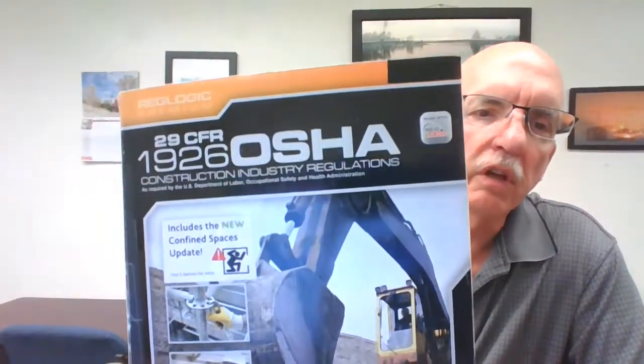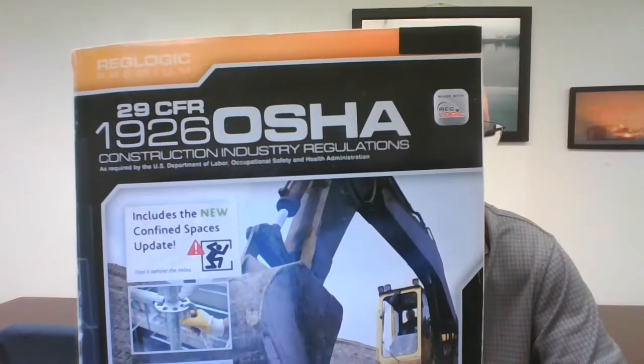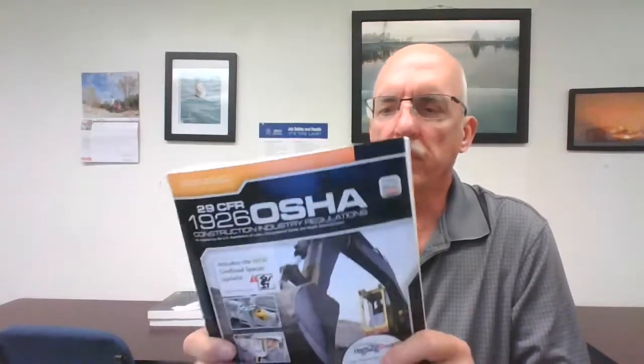So this information and much more, many more rules, are all available in the 29 CFR. That's the Code of Federal Regulations, 1926 OSHA Construction Industry Regulations. So you can get yourself this book here, all right? And it's not too bad. It's only 570 pages or so, but this has all the rules that you need to stay safe on the job site. So there's many other rules that I cover in my OSHA 10 class.